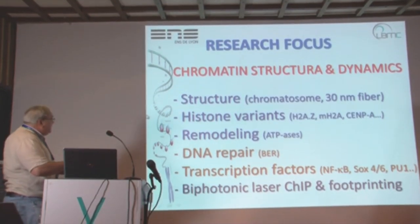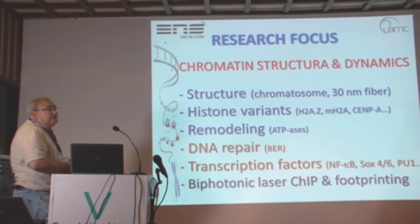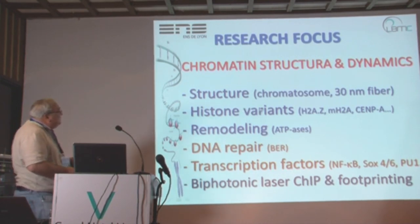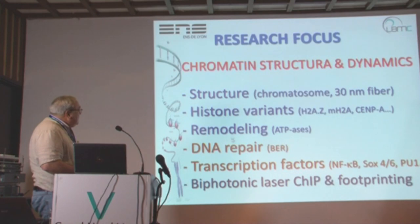Our main interest is the structure of chromatin, especially the 30 nanometer fiber. When I say structure, I mean crystallography and so on, high resolution structure. I'm interested in histone variants, especially what happens to the properties of the nucleosomes in chromatin when you switch from canonical histones to incorporate histone variants instead. Very important epigenetics. I'm interested in DNA remodeling. I'll show you a few results on that.